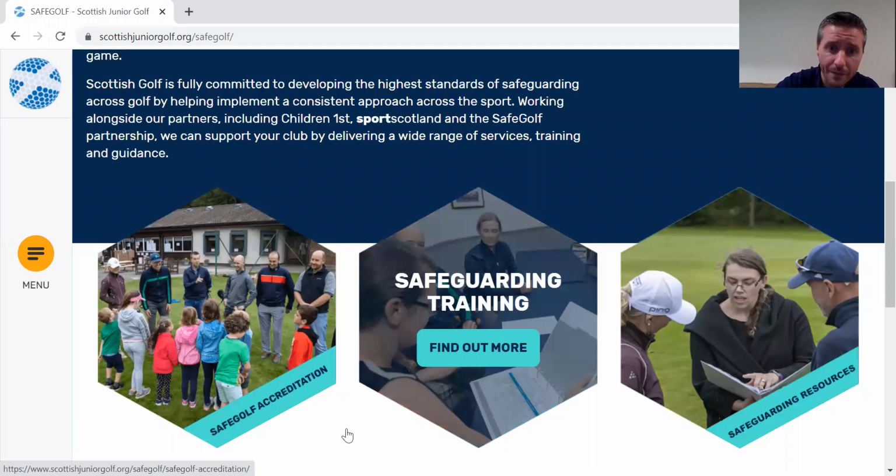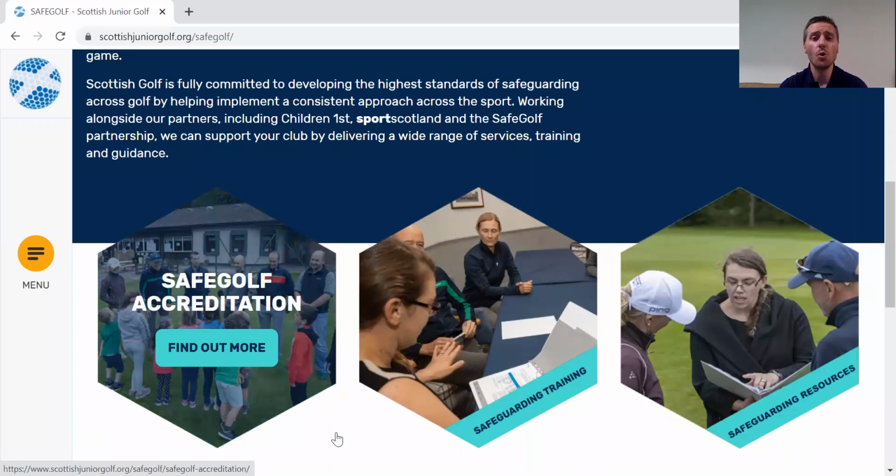We've also got the safeguarding training. So for anyone who is working and volunteering in our affiliated clubs, there's no charge, no cost to attending safeguarding training. So we provide a number of courses, both the basic course and the course for safeguarding officers. So you can access these via the virtual classroom and book on in that page.